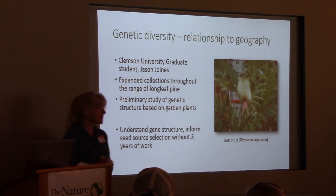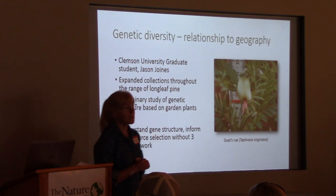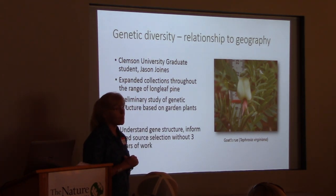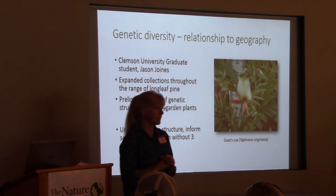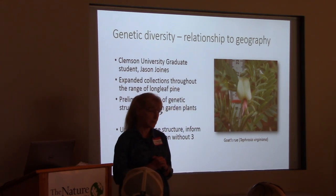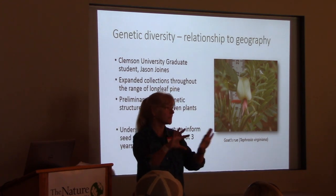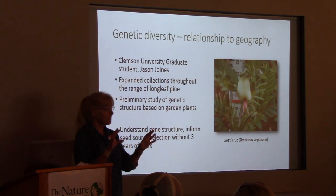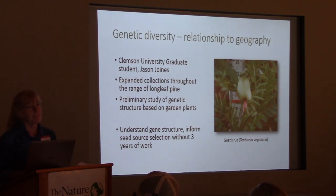He expanded his collection, not just in South Carolina or Georgia or North Carolina, but across the range of Longleaf. And we're in the middle of analyzing those data right now. Now, we would expect that there is genetic variation that's associated with geography. And that just happens. It doesn't necessarily mean they have adaptive significance. But we would expect variation just because of genetic drift or founding population or just being apart long enough that you might get these neutral changes that don't affect performance. So we expect that kind of variation, but it's important to make the link to function.